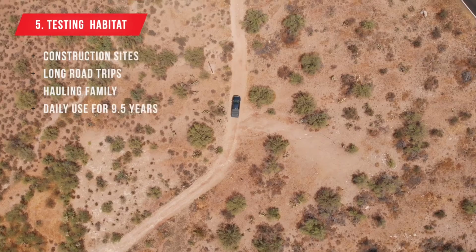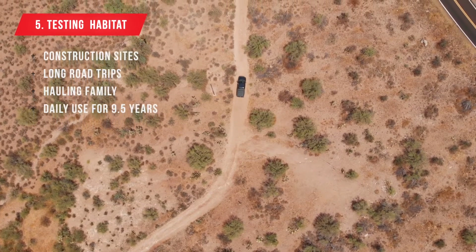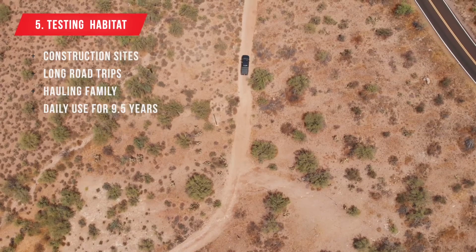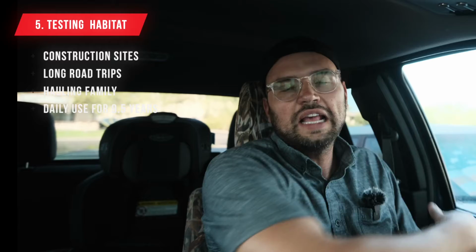For the overall testing habitat in this truck, I've taken it everywhere. I've taken my wife on dates in it. I've taken my kids around. I've gone to numerous job sites all around the state of Arizona and California and even Nevada. This truck has been to Mexico. It's been all over the place. And in general, I've just tested the vehicle as my one and only sole daily driver for the last 9.5 years. Everything that I've needed to do with the vehicle has happened with this truck.